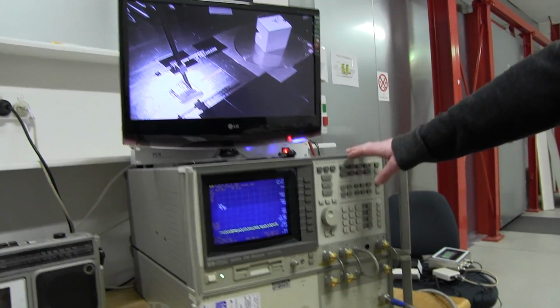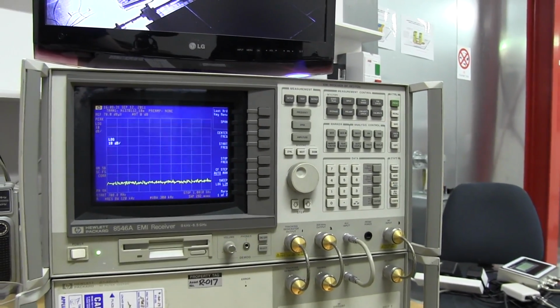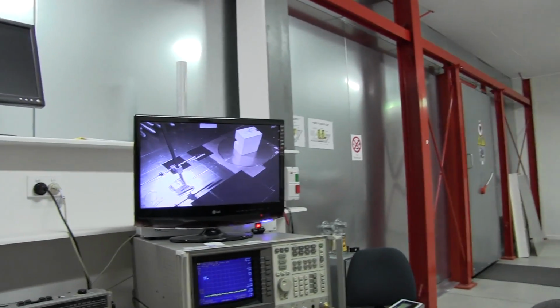So this is our test receiver that we use here. It's good for up to 6.5 gigs, which covers most testing, but nowadays we've got quite a lot of work going up to 12.5 gigs, 18 gigs, and even for the FCC we're going up to 40 gigs. That's what the chamber's capable of doing? Yeah, at 40 gigs distance isn't such a big thing. You're not going to get the reflections so much, and at the levels we're measuring, it's not a big deal.